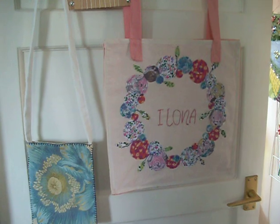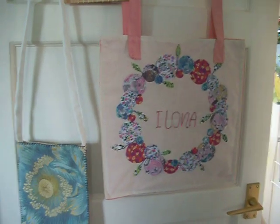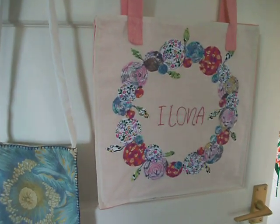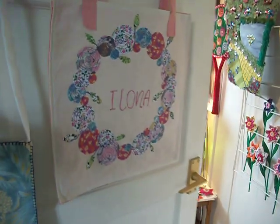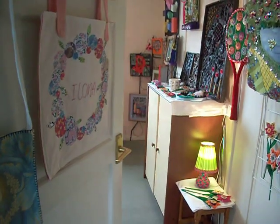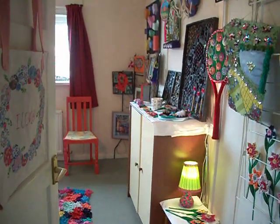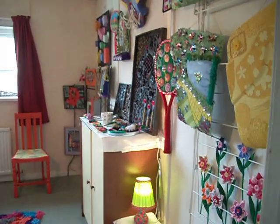Life after money. Now I've set up a little gallery in my bedroom to show my art pieces. So I'll take you on a little look around. So come with me into my bedroom art gallery.